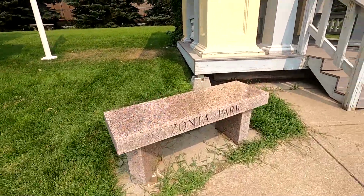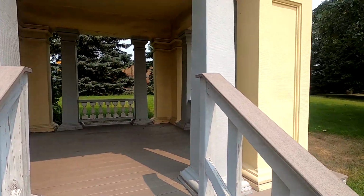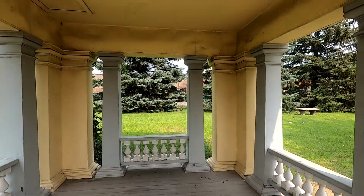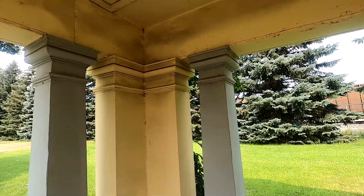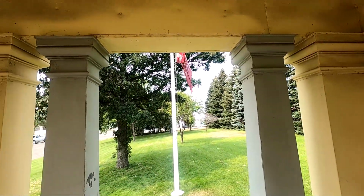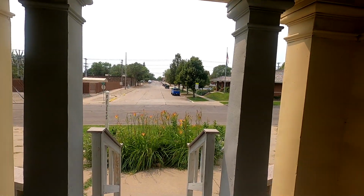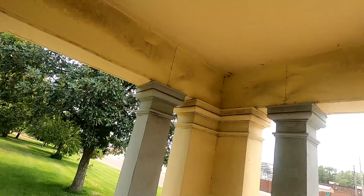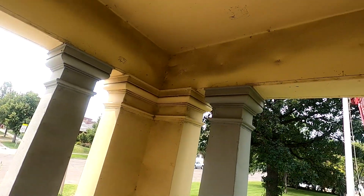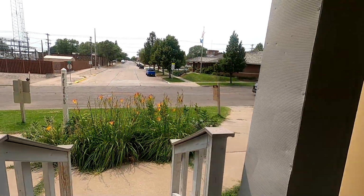This says Zonta Park. That one says the same. Here's the gazebo. So I walk into it. And here we'll just spin around, show you all four sides of it. There's my truck down there. And that's the fourth side. Here's what it looks like at the top. It's pretty dirty, it needs a cleaning. But other than that, pretty cool.